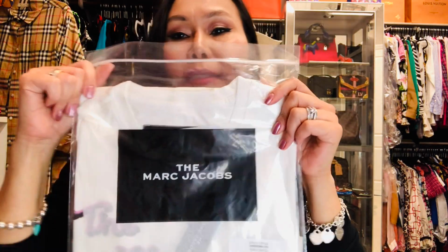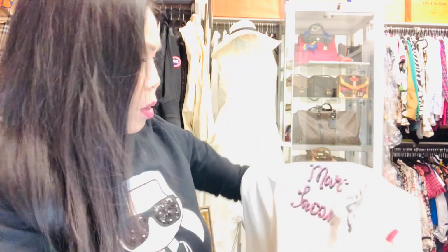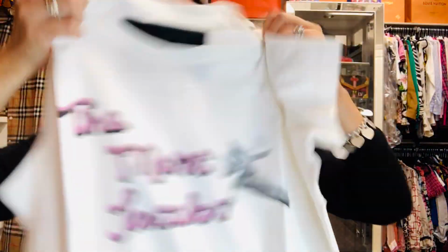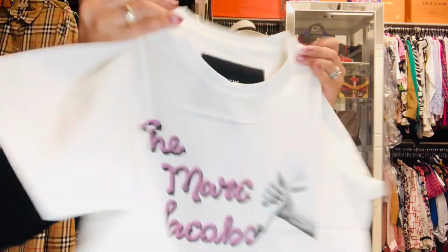So the next and the last t-shirt is this one, the white. Let me open it. And it looks like this. It really is small. I think I'm going to give it to my daughter. The Marc Jacobs. Yes. It is kind of small, but the size is small. There you go. But it appears to be like, oh my goodness, XS. Anyways, so it looks like that.